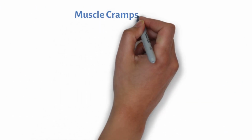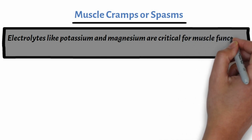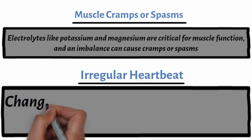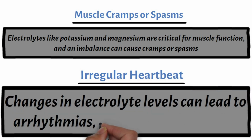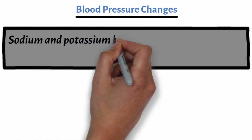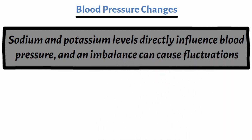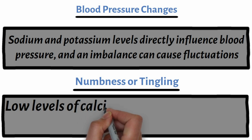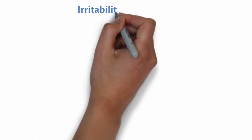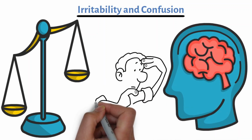Muscle cramps or spasms. Electrolytes like potassium and magnesium are critical for muscle function, and an imbalance can cause cramps or spasms. Irregular heartbeat. Changes in electrolyte levels can lead to arrhythmias or irregular heartbeats. Blood pressure changes. Sodium and potassium levels directly influence blood pressure, and an imbalance can cause fluctuations. Numbness or tingling. Low levels of calcium can cause numbness or tingling in the fingers and toes. Irritability and confusion. Electrolyte imbalances can affect brain function, leading to mood changes and confusion.